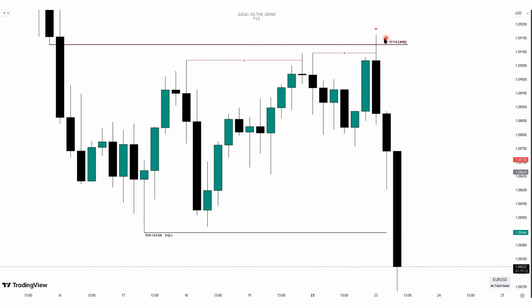We had fully filled this inefficiency right here, and now price might just as well do what once we reject this old high and this inefficiency high, then we might start attacking sell side right here, sell side right there, and our drawn liquidity was these relative equal highs, equal lows rather. As you can see, these levels are too clean, and price will look to attack those since they're harboring most liquidity.